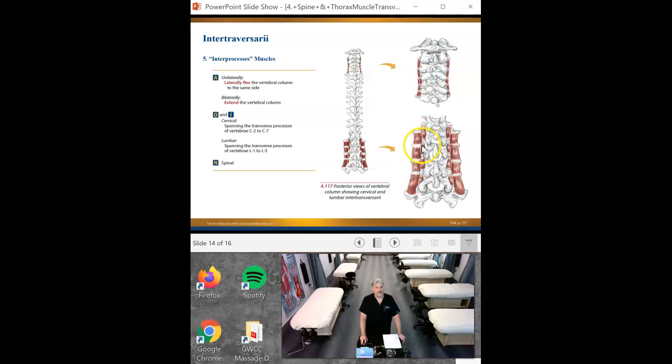They help you to laterally flex. They also, by the way, your book should say this, help you to bilaterally extend. They also help just tie your vertebrae together. Why do you not have these extra muscles in your thoracic region? I mean, nobody really knows, but why do you think? Ms. Carrillo, please.